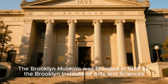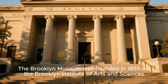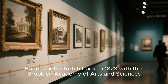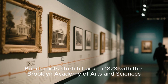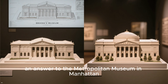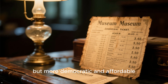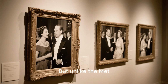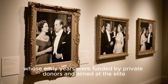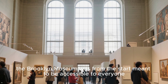The Brooklyn Museum was founded in 1895 as the Brooklyn Institute of Arts and Sciences, but its roots stretch back to 1823 with the Brooklyn Academy of Arts and Sciences. The idea was to create a cultural hub, an answer to the Metropolitan Museum in Manhattan, but more democratic and affordable. But unlike the Met, whose early years were funded by private donors and aimed at the elite, the Brooklyn Museum was from the start meant to be accessible to everyone.